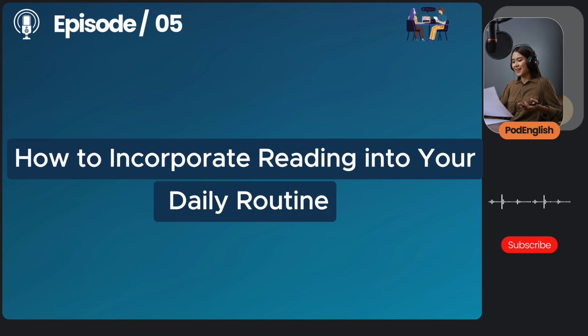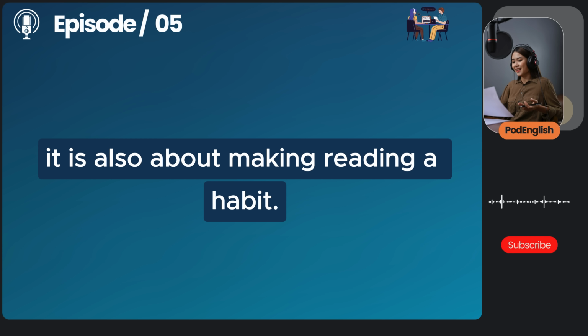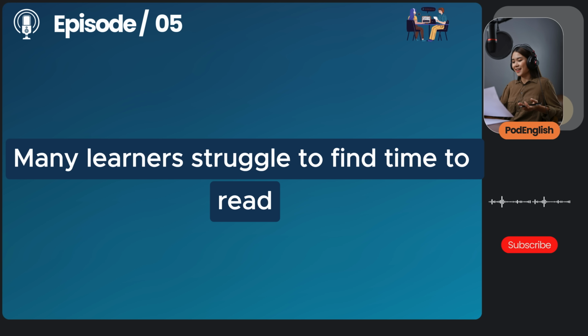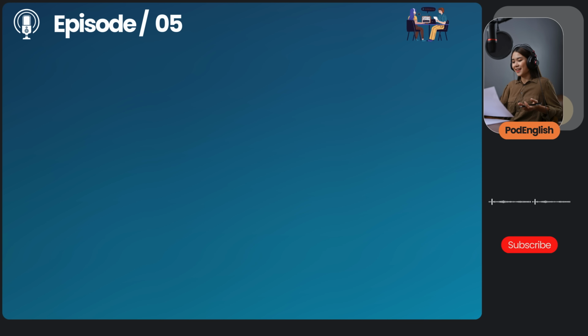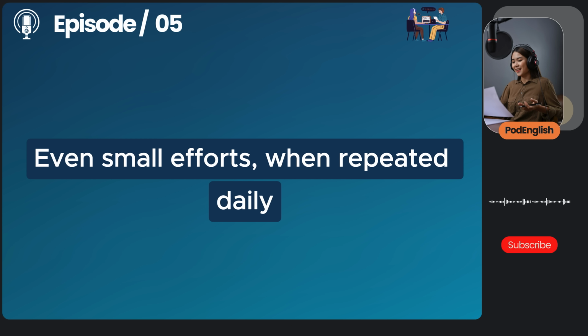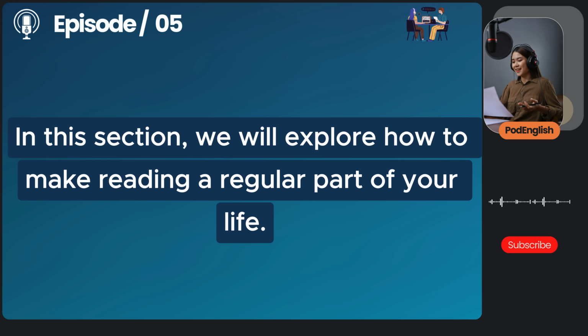How to incorporate reading into your daily routine. Learning English through reading is not just about choosing the right materials. It is also about making reading a habit. Many learners struggle to find time to read, but the key is consistency. Even small efforts, when repeated daily, can lead to significant improvement over time. In this section, we will explore how to make reading a regular part of your life.